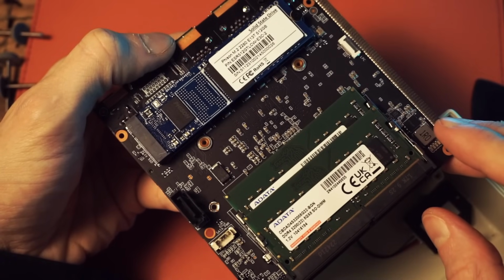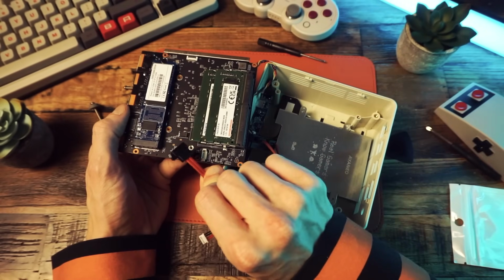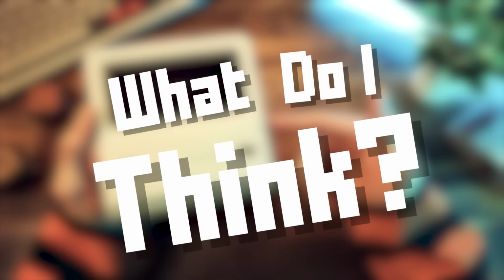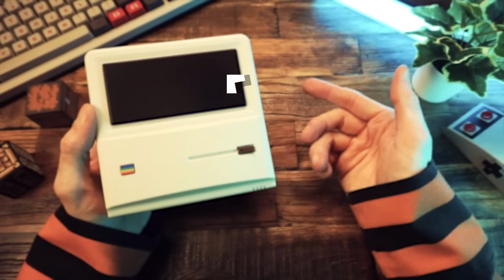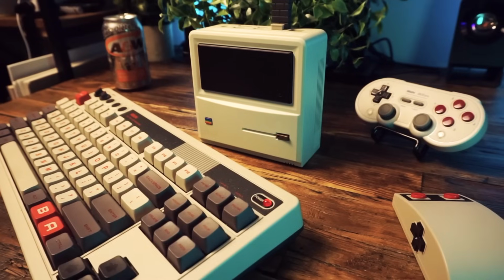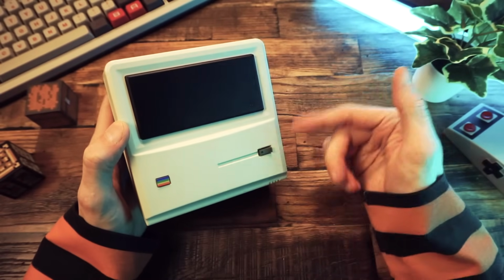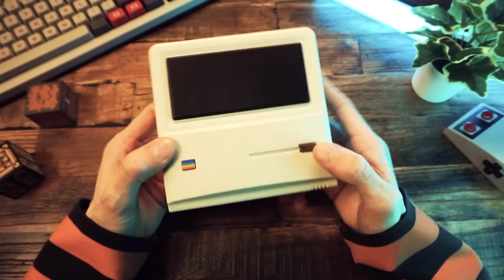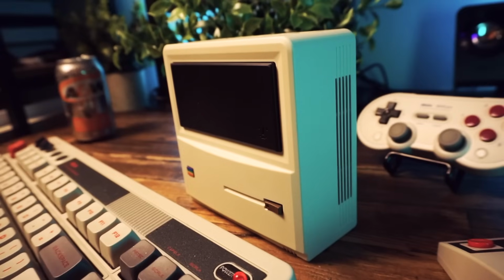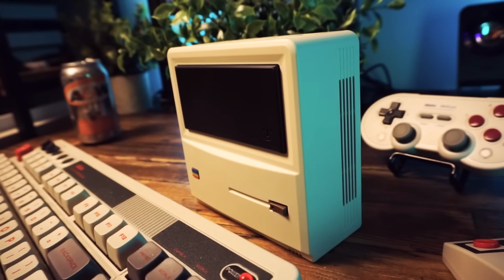Anyways, yeah, get that up and you can change the RAM, put an SSD in, all that stuff. So, do I like the AM01 and do I recommend it is the question of the day. Kinda. There are quite a few things that I like about it. Obviously, I love the look of it. As mini PC products go, this thing is absolutely the coolest little computer that I've ever set my eyes on. I love the Mac 2 retro vibe, and that alone is reason enough to want this on my desk.